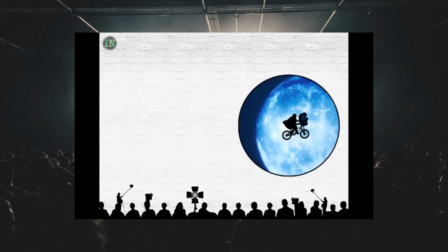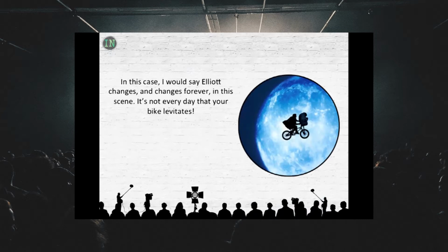And in this case, I would say most definitely, absolutely, Elliot changes and changes forever in this scene. It's not every day that your bike levitates. And you can hear it in his cackle, in the joy that his mind has just been expanded in terms of what's possible for not only his life, but what is possible for our ideas about the universe. Now, are there others in this scene that change and change forever? I would say absolutely there too. You know, anyone else who observed the bike flying across the moon is going to be changed. And so you can have several characters who change and change forever, but primarily, since this is told from Elliot's point of view, I would say he would be our focus.